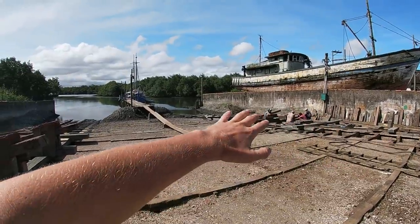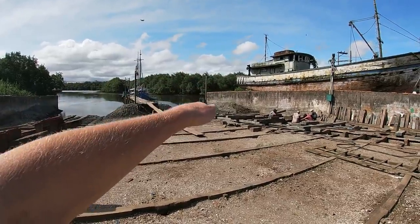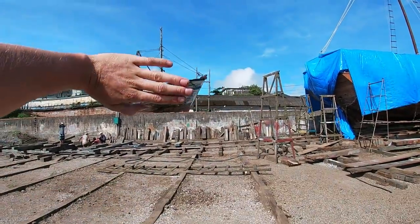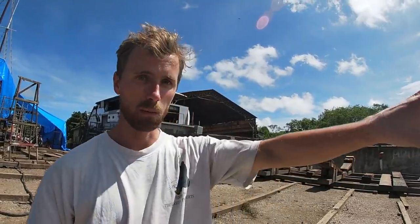So this will get lowered into the water. Our boat will sit on it. When the tide goes down, we'll rest on top of this trailer and then they can pull it up with as much support as possible. We ignore that boat in the back, that's abandoned. There's even a papaya tree growing on it. So they went to our boat, took some measurements inside and had a look at outside, and they're busy applying these measurements onto the trailer right now.